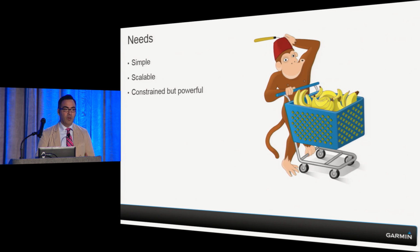And it had to be constrained but powerful, because one of the challenges early on was that what was in the requirements for the Vivoactive was 3 weeks of battery life. What was not in the requirements in the official document was an app system. So I couldn't just go around and say, okay, I get to redefine everything. In fact, that 3 weeks of battery life was very important.